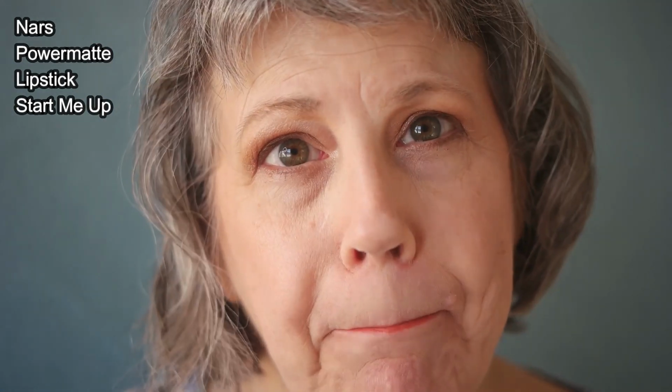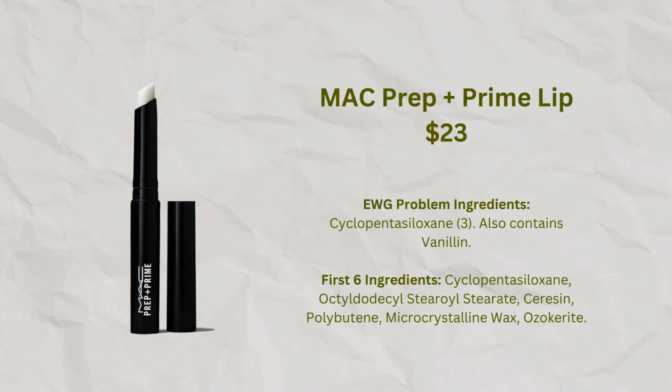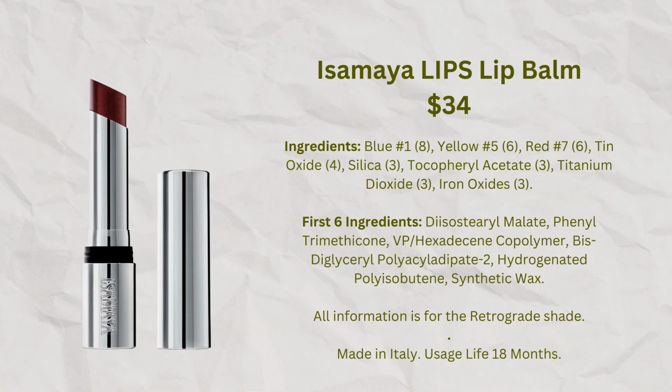And what I've also been doing recently is putting some lip balm over the top of them. So the lip balm that I have found works particularly well is this one from Isamaya. And so I did a whole video on these Isamaya lip balms just a week or 2 ago. So if you're interested, then you can take a look at that, because I think that these lip balms really are terrific.